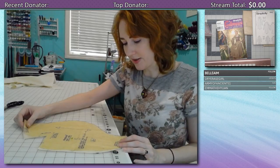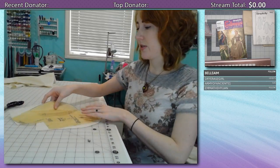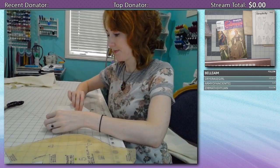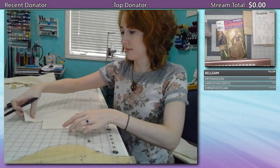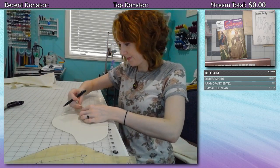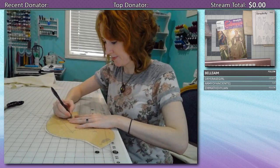I'm trying to figure out how these are supposed to line up. But I do know that it starts with sewing these lines together. So, I'm gonna start with that. I'm just gonna trace this onto the back side.